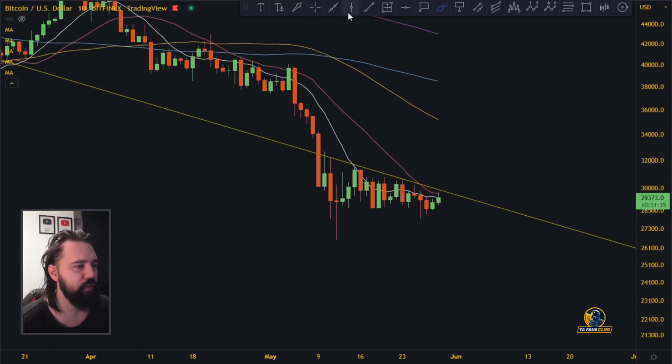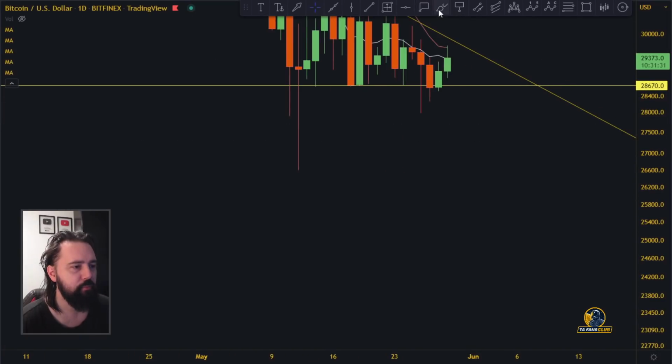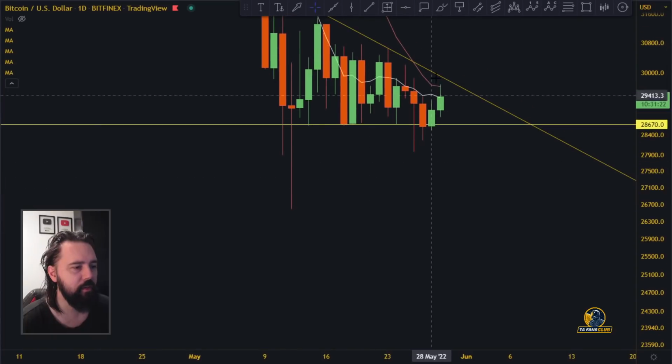Because we saw over here, we broke the support on the downside. We broke the support on the downside down here. We didn't come right back up again, but we did climb back above the support two days ago, yesterday, and right now we are going up, testing this resistance, the 10-20 moving average, and also this trend line resistance up here.